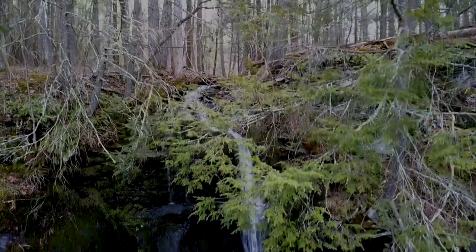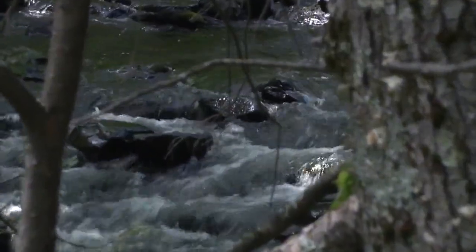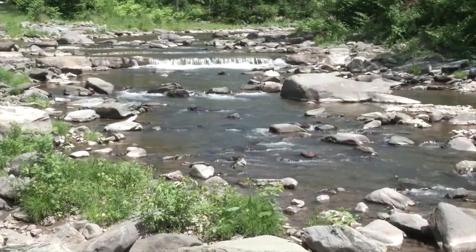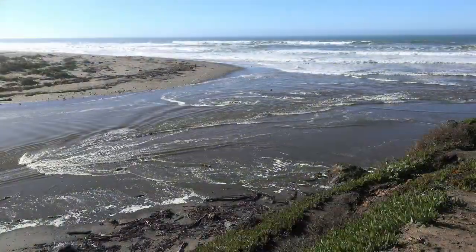Streams increase in size as they flow downhill. When smaller streams come together, they create larger streams such as brooks. Brooks merge together to form creeks, which eventually empty into rivers that ultimately end up in the ocean.